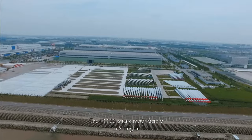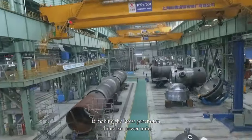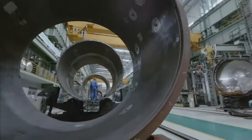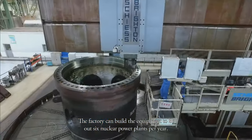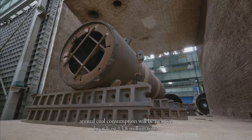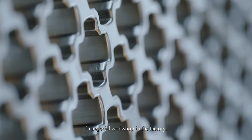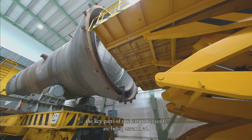The 10,000 square meter factory in Shanghai is making the latest generation of nuclear power units by the highest safety standards in the world. The factory can build the equipment to fit out 6 nuclear power plants per year. If all are put into operation, annual coal consumption will be reduced by at least 13.8 million tons. In a special workshop in the factory, the key parts of nuclear power units are being assembled.